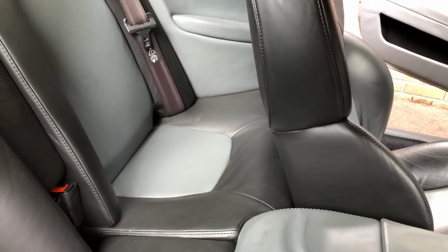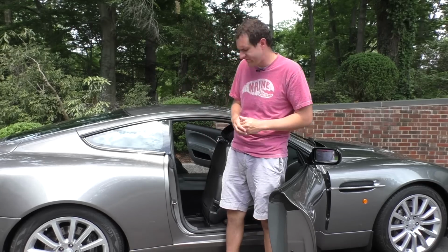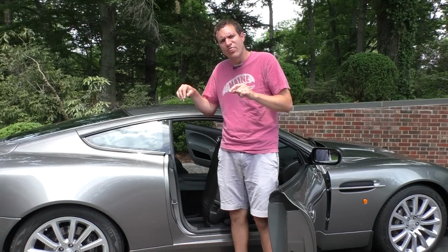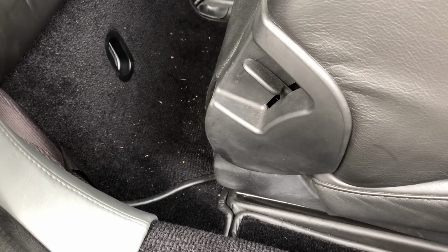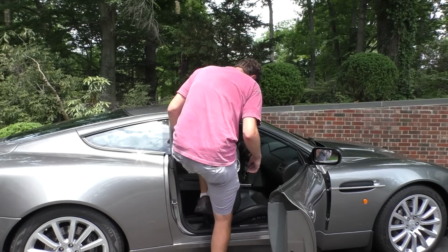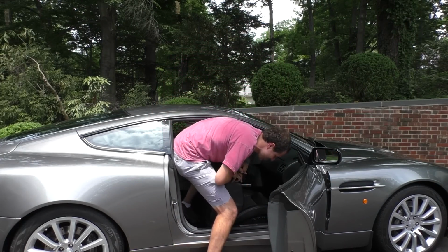Nonetheless, I will now attempt to climb in the back seats as I usually do, which is actually kind of a difficult process. You pull a little latch, it moves the seat back forward, but then you actually have to press the power seat control and wait for the seat to move all the way forward. It takes like 20 seconds, but then again, Aston Martin must have known that no one would ever get in these back seats. But now I will. Maybe.